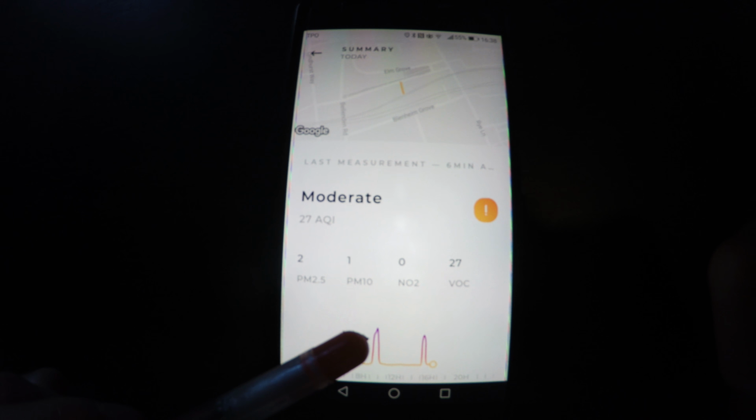So in terms of numbers, I'm going to try and do this. It's not super easy to show, but NO2 is at 7, fine particulates are at 1 and 2, and the VOC gases at 21. 21 is actually quite high for these gases, but I'm going to show you now all the afternoon. It sort of stays at normal levels. NO2, which is the car gases, stays around 9, 10, 8, 7, so it's sort of acceptable.